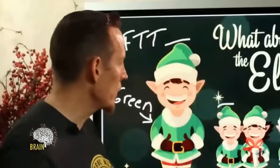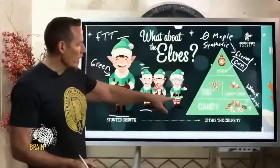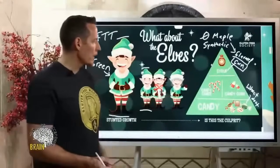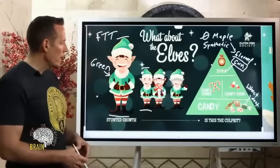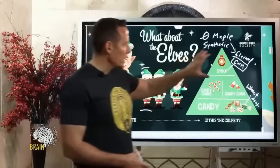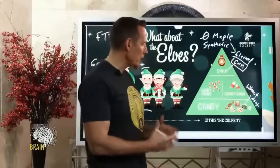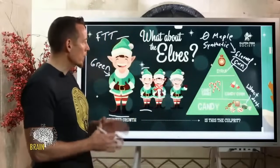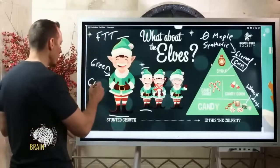So again, we've got short in stature. As I mentioned earlier, they're wearing compression socks, right? And this is, again, to stop the lymphedema and the peripheral swelling from occurring. And then the compulsion around the color green, the compulsion around candies and toys, constant eating of candy and the production of toys. So we really have to understand that gluten is a major issue.